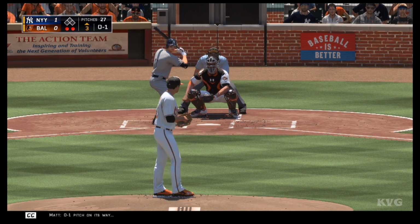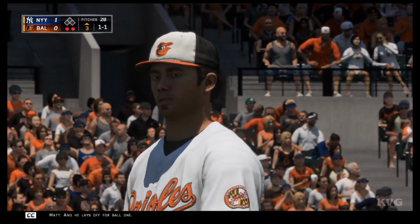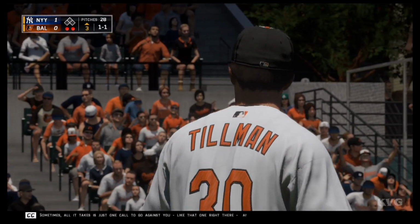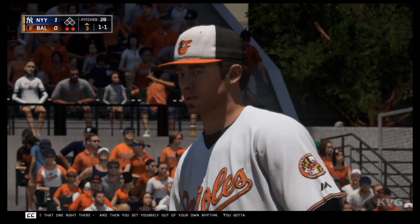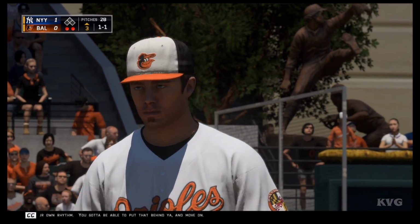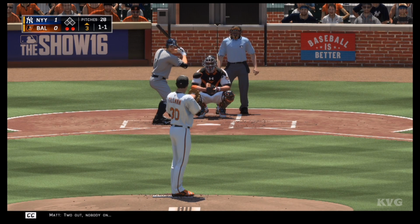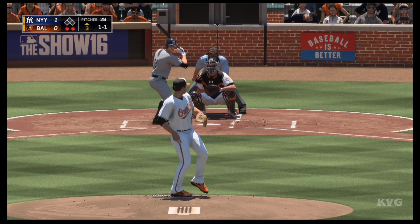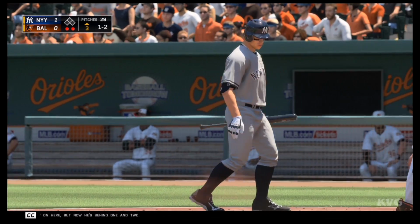A 1 pitch on its way. And he lays off for ball 1. Sometimes all it takes is just one call to go against you, like that one right there, and then you get yourself out of your own rhythm. You got to be able to put that behind you and move on. 2 out, nobody on. Tries to drag his way on here, but now he's behind 1 and 2.